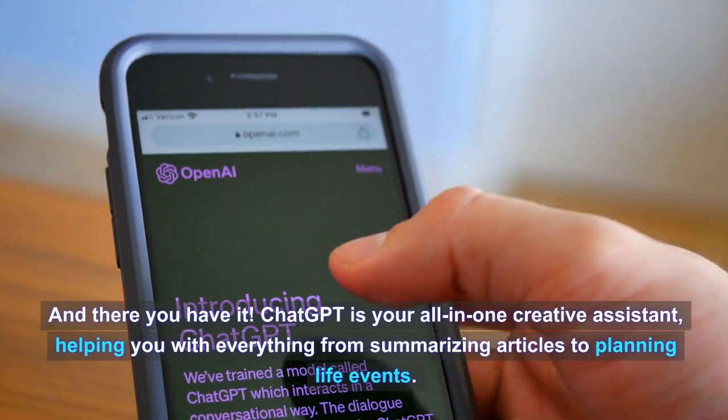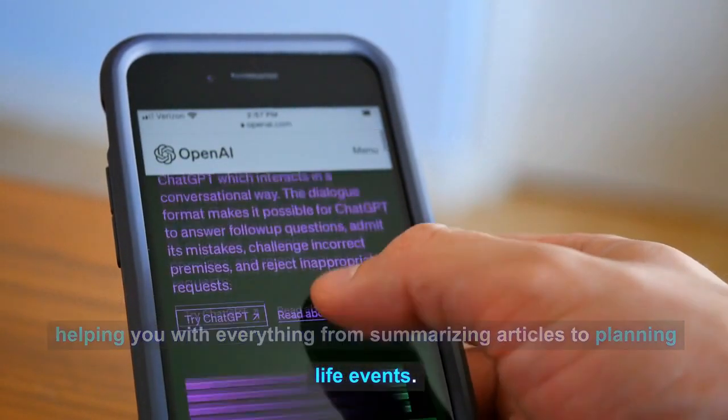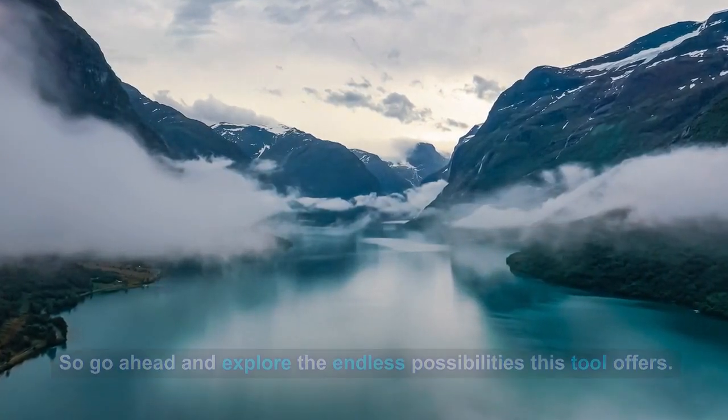And there you have it. Chat GPT is your all-in-one creative assistant, helping you with everything from summarizing articles to planning life events. So go ahead and explore the endless possibilities this tool offers.